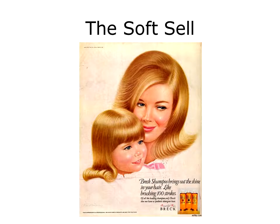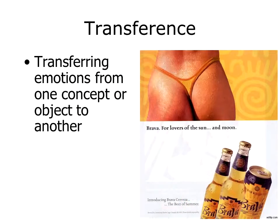The whole purpose of this advertisement is for you to transfer the awe feeling that you get when you see the image over to the product. We'll talk about that in more detail in just a minute. So just what are the emotional appeals? There are 8.